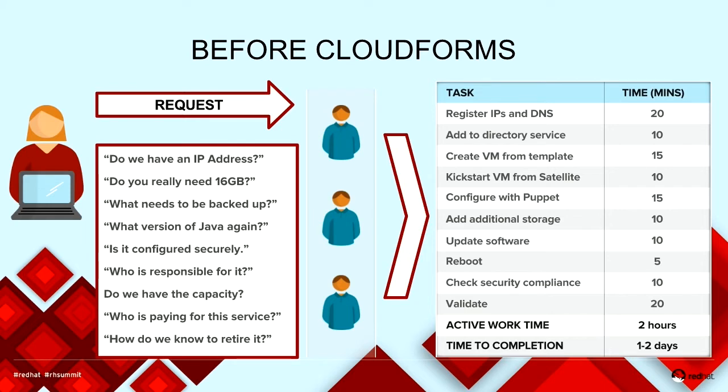Like, do we have IP addresses? Do we need this much RAM? Who's in charge of it? Who's going to be responsible for it? How do we clean up for it? Who's paying for this? How do we know where it goes? And most importantly, how do we know when we don't need it anymore? These are tough problems. And every time we have a service request, it goes back and forth to do the same thing over and over. But there's no reason why we need to do that.